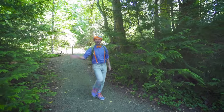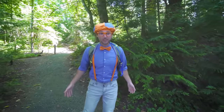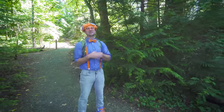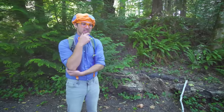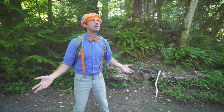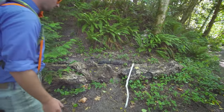Whoa! Hey! It's me, Blippi, and today we're at Priest Point Park in Olympia, Washington, and I am going on a hike! I love hiking because you get to be out in the wilderness. Hey, speaking of hiking, I don't have a hiking stick. Maybe I could find one. Do you see one anywhere?